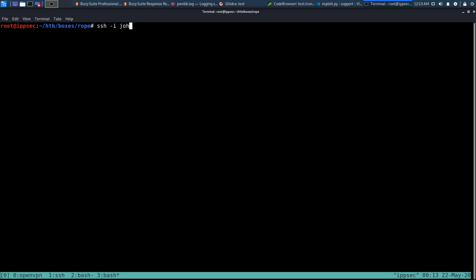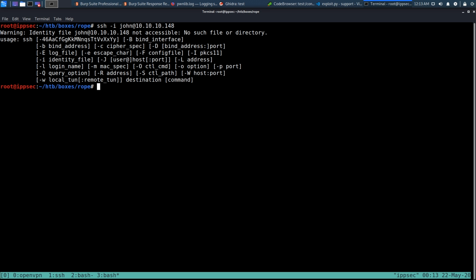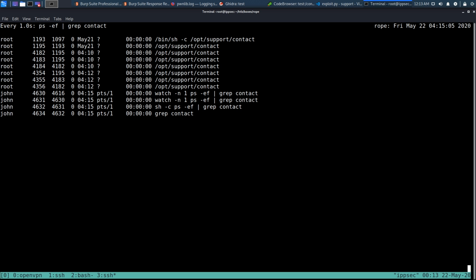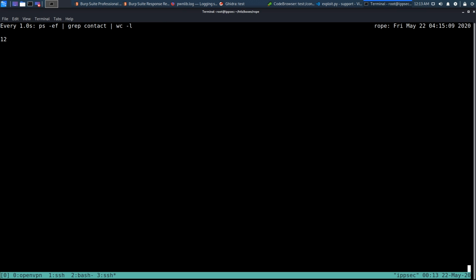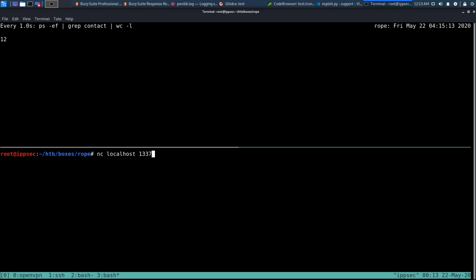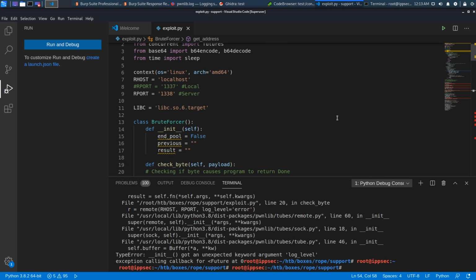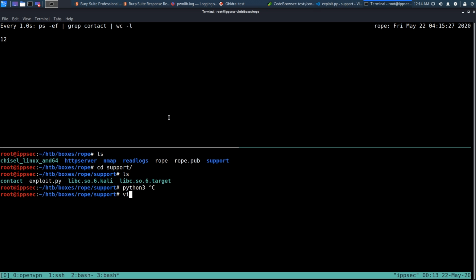Start from this one, SSH john@10.10.10.148. watch -n1. We'll do, yeah, 1 here. And ps -ef | grep on contact, and we'll pipe that to wc -l. This is just going to show us how many threads we have going on simultaneously. So python3. Let's make sure exploit is set correctly. 1338. libc is the right one. So here goes nothing. python3 exploit.py, run it.